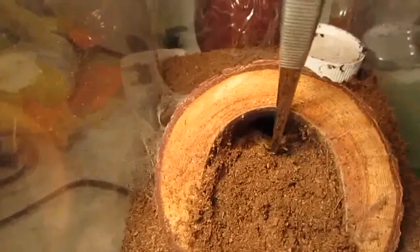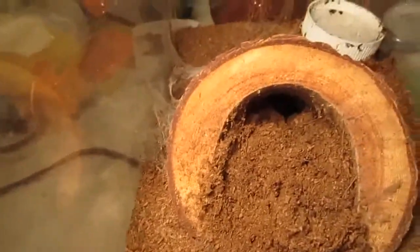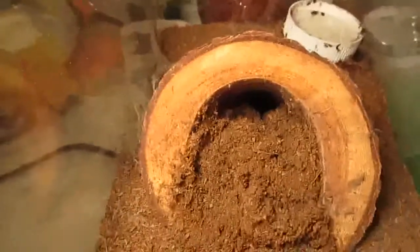I'm gonna put a cricket in there too. It's definitely not in pre-molt, so I'm not worried about that. Oh, there's a dead cricket. Won't be using that one. That's gross. Okay. Well, I'm going to guess that cricket's history. Too bad we can't see it. Oh well, better luck next time.